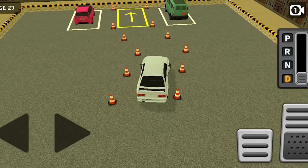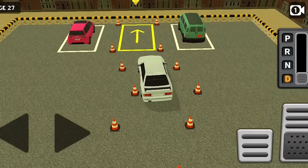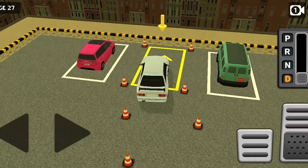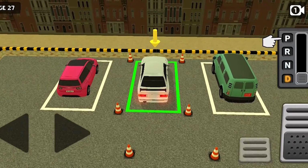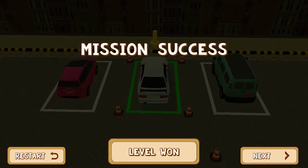Today we will see how the car is parking. Our car color is white. Yes, the car is parking. Mission complete, mission success.